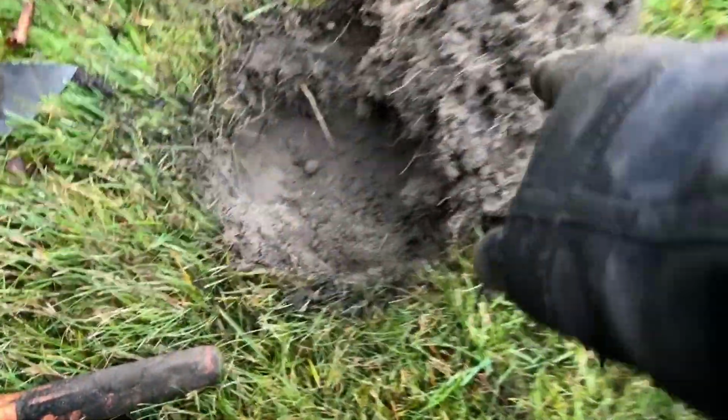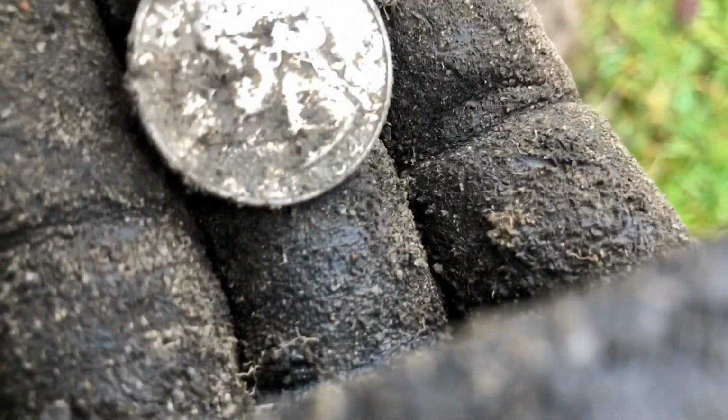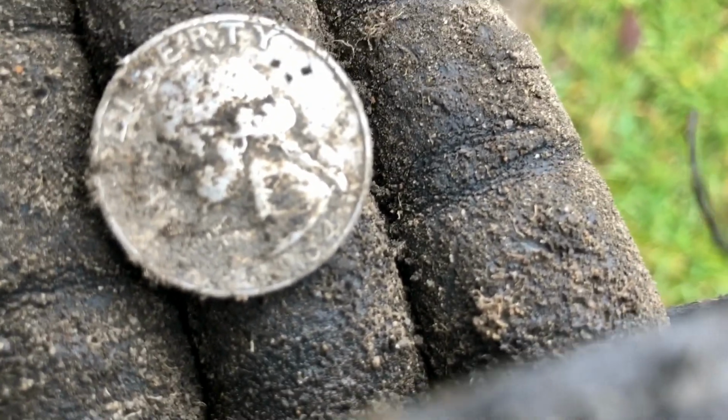I was sticking my pinpointer in the plug. It's only about 4 inches deep. I got silver Washington. Oh, looks like I made it by 1 year. What does that say, 64? I'll take it though. Nice.